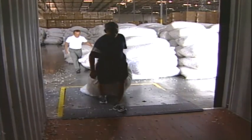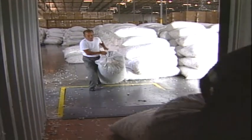What they'll do initially is wash the entire original stock. After washing, the feather is then put through a sorting process. It's then baled for us or packaged and sent to us in Los Angeles.